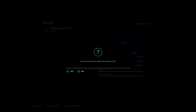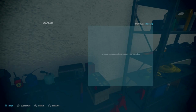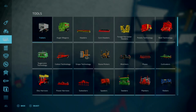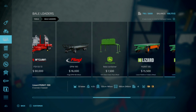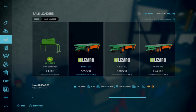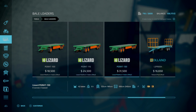We'll repair that for $2. Repaint it for $286 and sell it for $13. Yeah, we have not used that much, but I thought we'd give it a good trial run. We got our stuff hauled with it, so I'm not complaining too much. But let's see here. Which one should we go for?